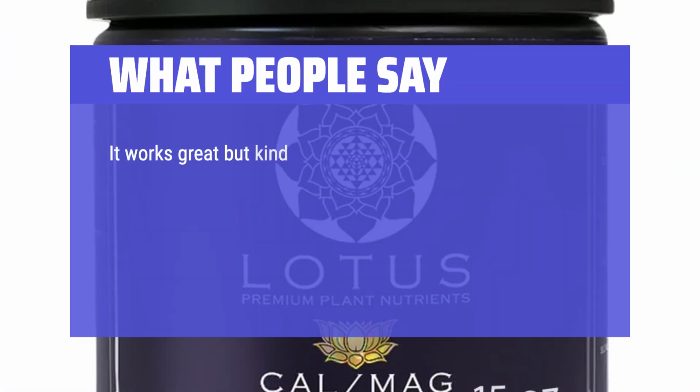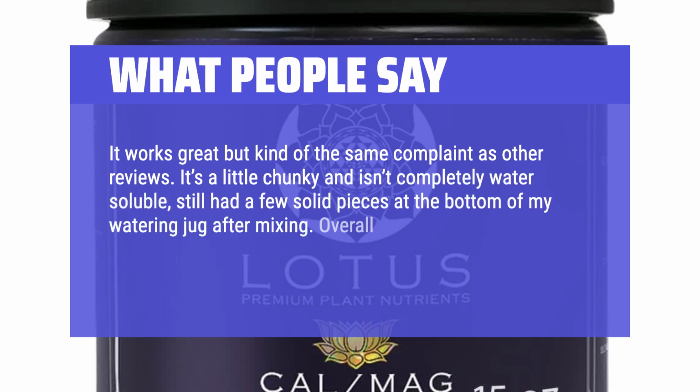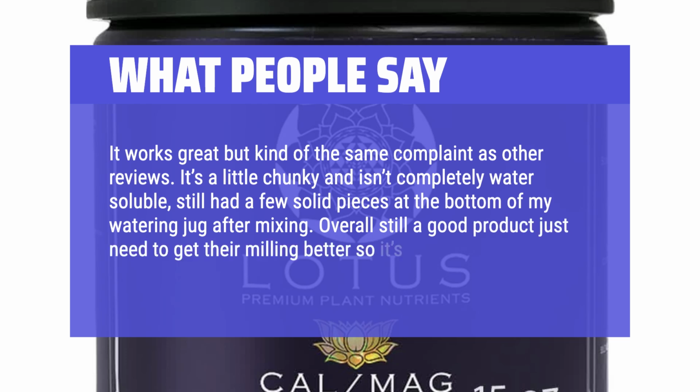Enhanced my grow. It works great, but kind of the same complaint as other reviews. It's a little chunky and isn't completely water soluble, still had a few solid pieces at the bottom of my watering jug after mixing. Overall still a good product, just need to get their milling better so it's a finer powder.